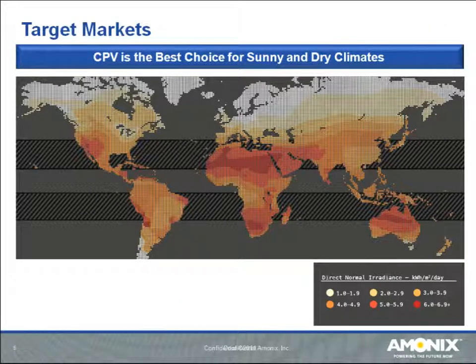As I said earlier, you cannot use high concentration everywhere in the world. Usually it performs best, or reaches its best potential, in very sunny, high insolation areas. You can see on this world map where the sunny and high insolation areas are, starting from California, the Southwest, to North Africa, South Africa, and to Australia, and so on. It works very well even in some medium insolation areas, but it doesn't excel as much as it could in a very sunny and dry climate.